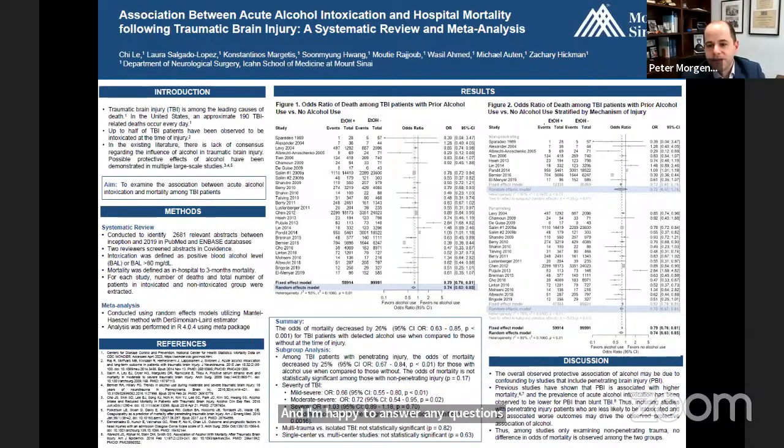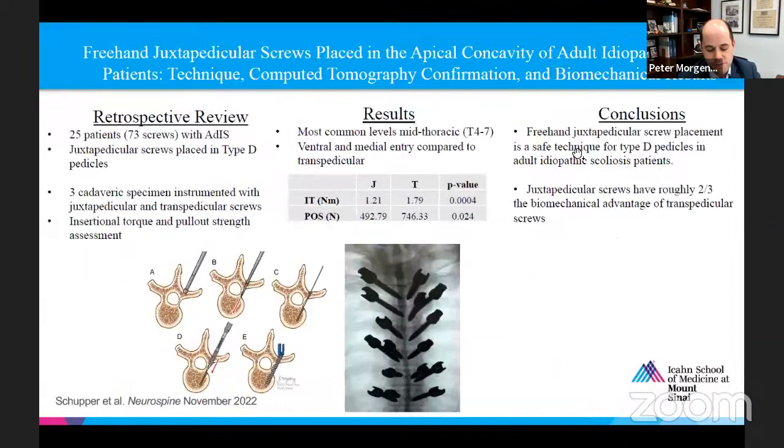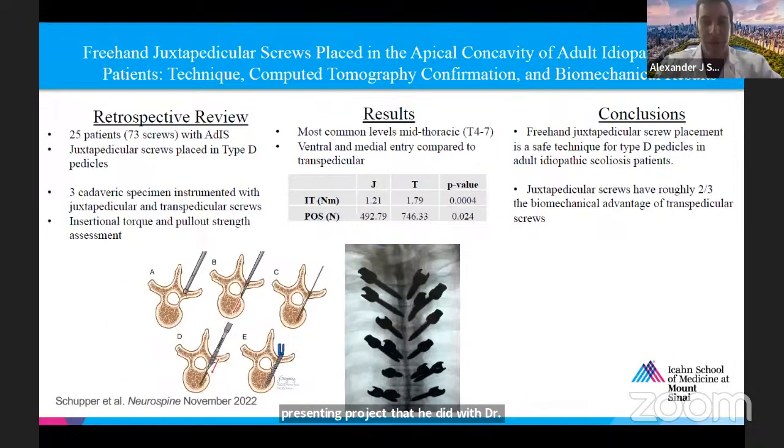Thank you, Chi. Do we have any questions? Okay, we'll move on to Dr. Schuper, who's presenting a project that he did with Dr. Steinberger. Thank you so much for your time.